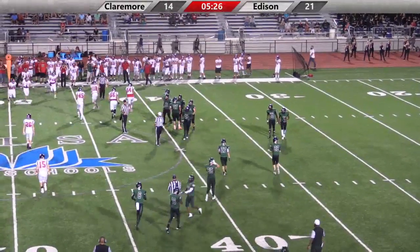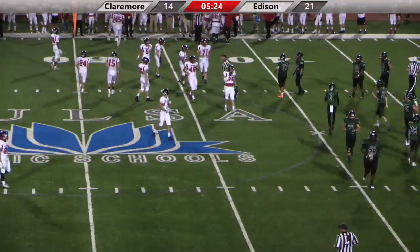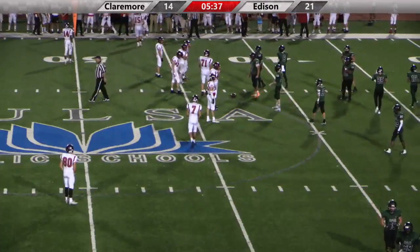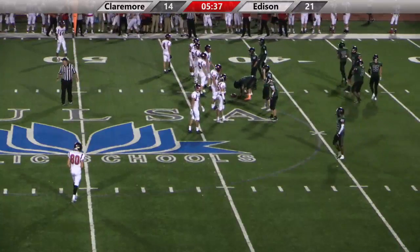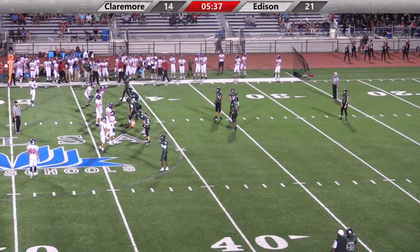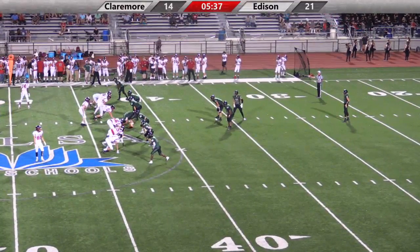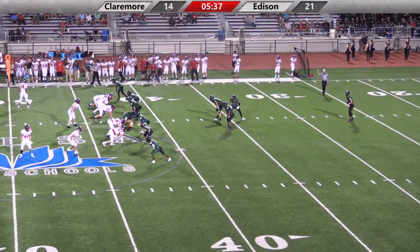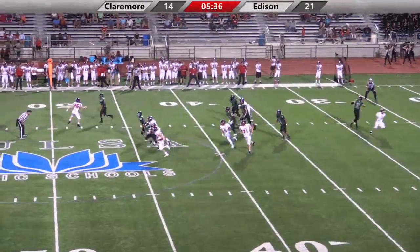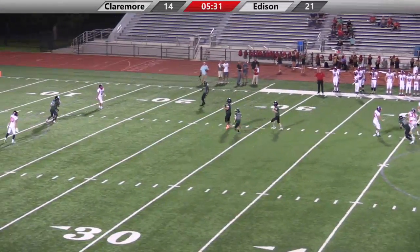5:37 to go in the second quarter, and the Eagles will punt. Connor Aaron back deep for the Zebras. Let's hope Connor can get another good return like the last one. Well, let's hope he snaps the ball over his head. Come on, Pork Chop, snap it over his head. I've never rooted against Pork Chops in my life, but I just did. The Zebras came real close to blocking the punt. Brooke Sherrill about got it.